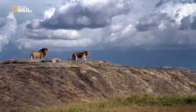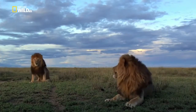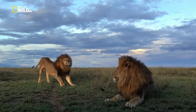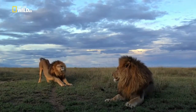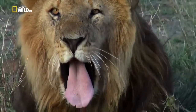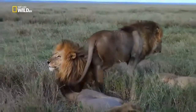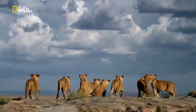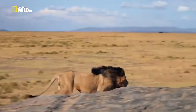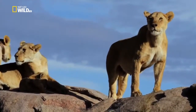Days between hunts are slow. Just over the horizon, the killers are gearing up for a raid. The males that kicked Sea Boy out of his last pride are looking for another one to take over. They're known for killing cubs, rival males, and even adult females that stand in their way.